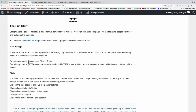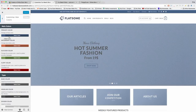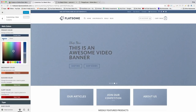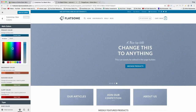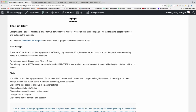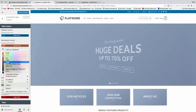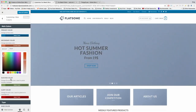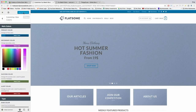For now, we can change the primary color. Copy our primary color from the guide, and just click anywhere on this little color palette, then double click on the hex and paste it over. Great job. And now our blue will get lighter, perfect. Now let's click secondary color down here on the orange. Come back to the guide. Let's grab our secondary color hex, copy, and paste it. If you click over here on the gray, it could actually change the color. So let's just click save and publish right now.